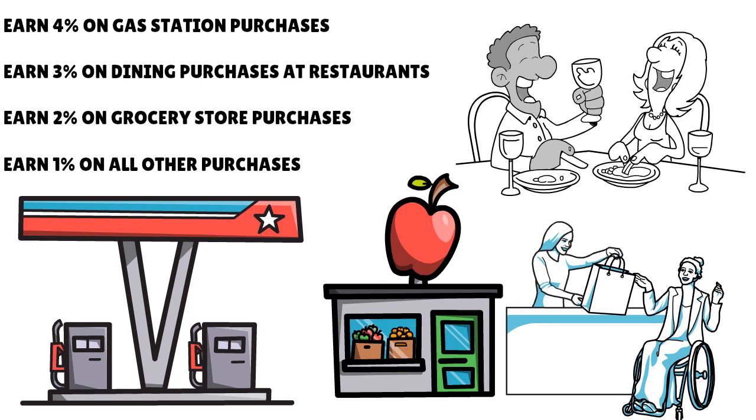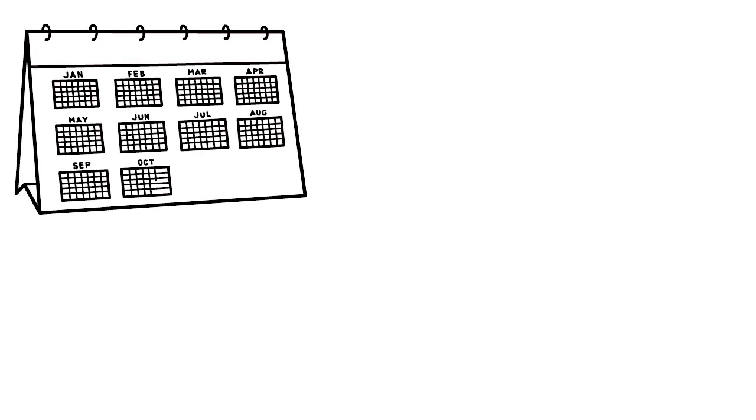This is really good. But there is a limit though. We're talking about the first $8,000 in combined purchases in these categories annually, okay? And the cool thing here is that the cashback process is automatic. There is no need to enroll or track rotating categories.